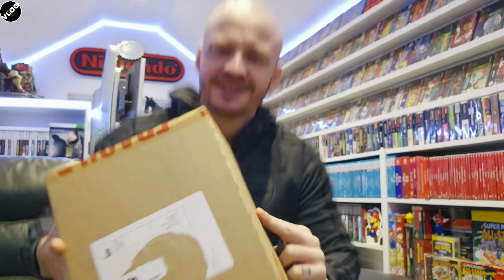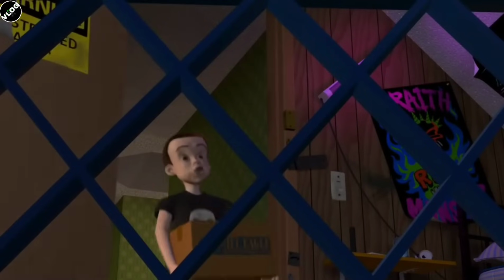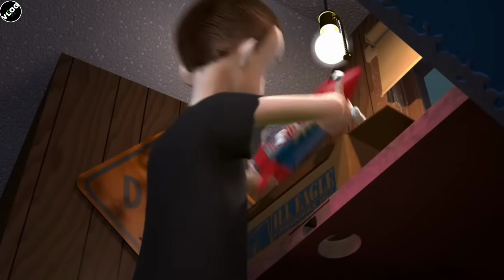It came! It finally came! Excuse my Sid from Toy Story impression there. It came! It finally came! Yeah, but I'm a little bit excited by this. So we've been waiting on this parcel arriving. As you can see, it's a big one.